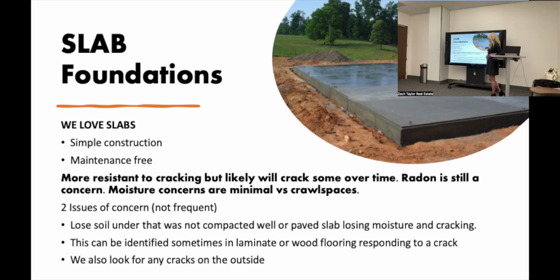And moisture concerns are very minimal versus a crawl space. And I know we're going to talk about that at length. So the only two items of concern in general that aren't very frequent is there might be loose soil under the foundation that wasn't compacted well, so just maybe not the best construction, or the paved slab loses moisture over time and starts cracking.